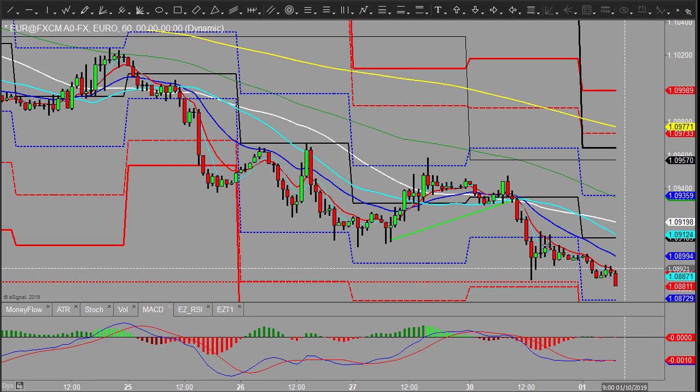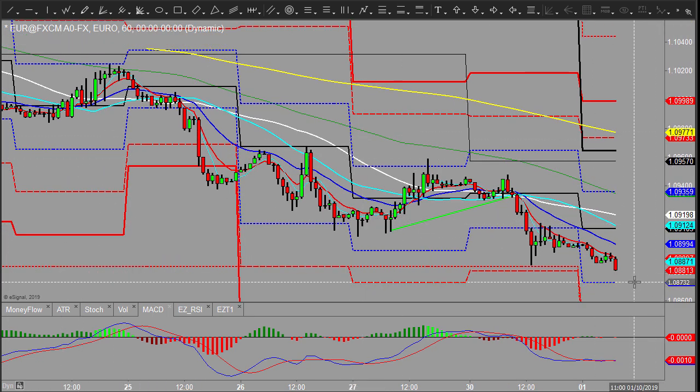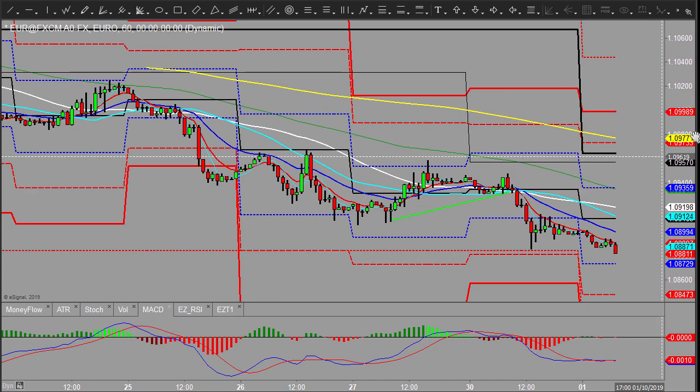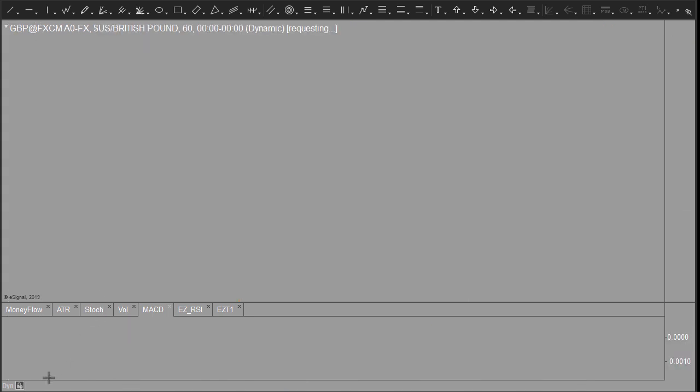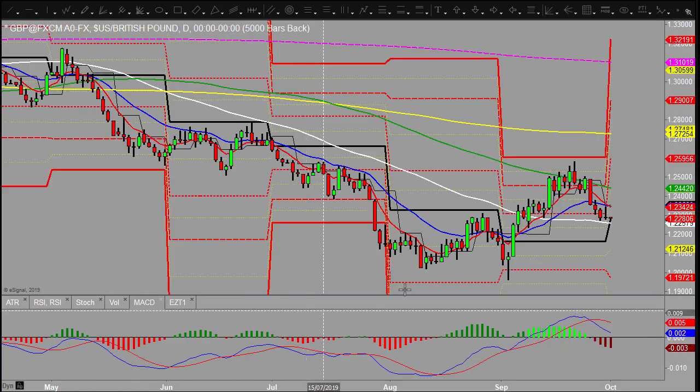It's a bit difficult trying to get into anything before then, because the near-term target is that S1, but there could be a chance to roll something down here a little bit more, I guess. Okay, that's the euro. The pound, let's look at it from a daily point of view here.